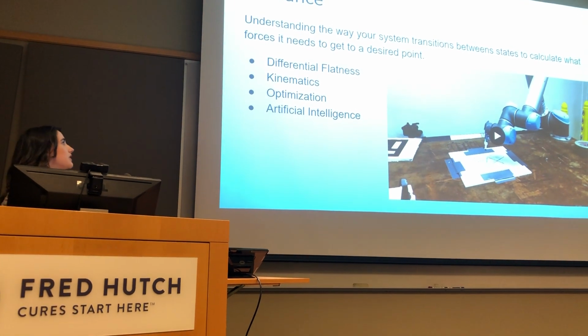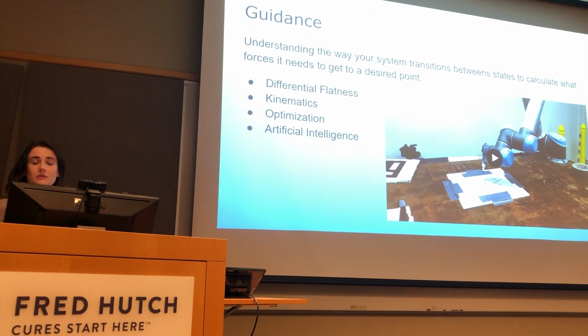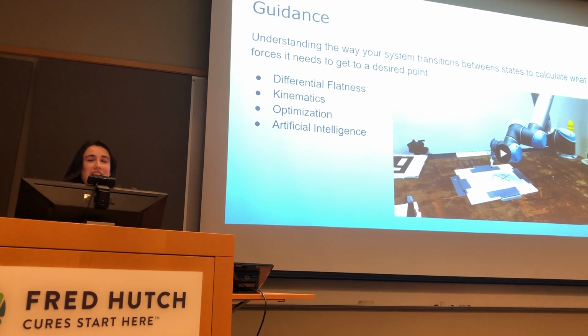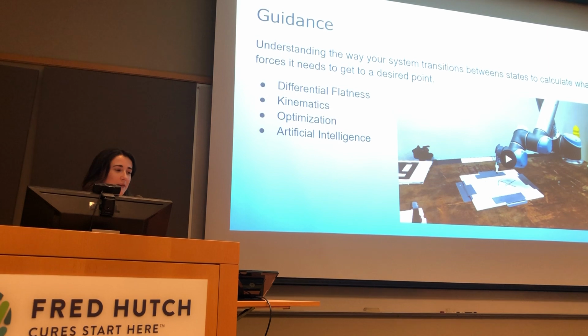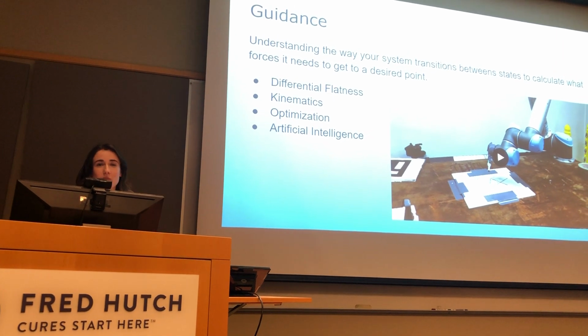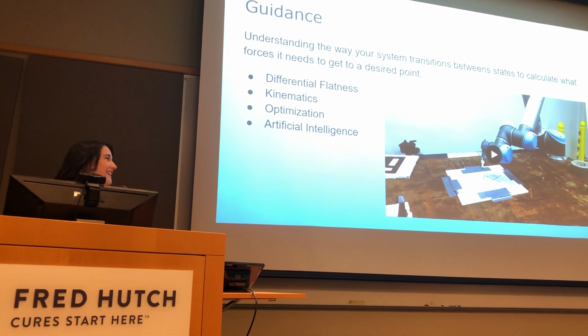And then I also put kinematics on here because it's one of the simplest but also most robust guidance systems. So I'm sure everyone can think back to high school physics and just basic kinematic equations. If you're at some position and you're moving at some speed over some amount of time, you're going to get to a new position. So boom, you just did guidance.